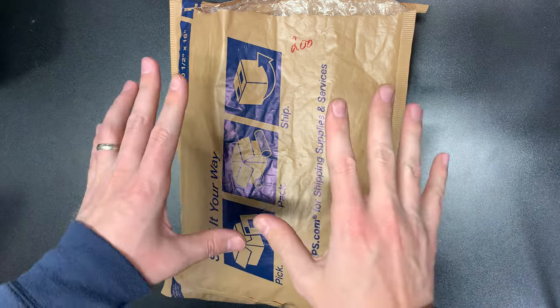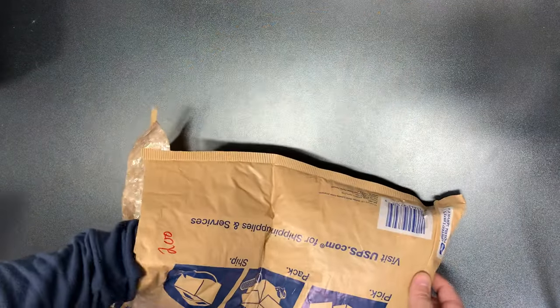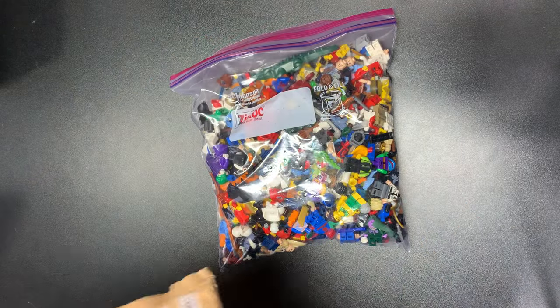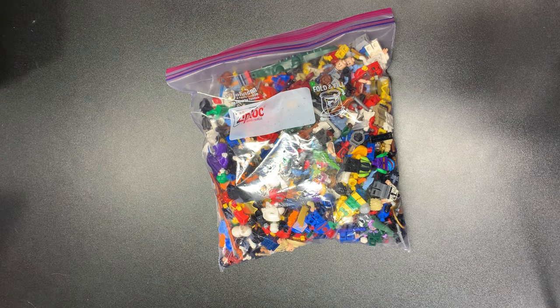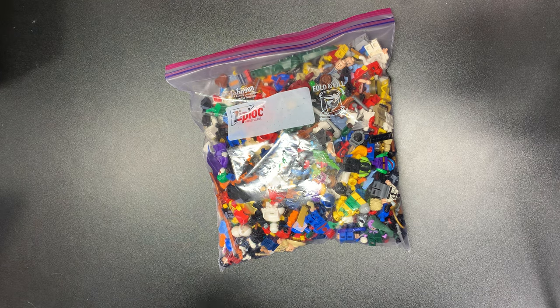$200 on eBay for 2 pounds, 3.9 ounces of figs. Not a bad deal, about $100 a pound on that one. We will see what we got. This one was back from December, so I literally have zero clue what was in here. I think it was just a pile anyways. When I was looking up pricing, that's what it looks like. It's just a big pile of figs.